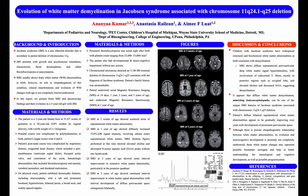This summer, I worked at the Positron Emission Tomography Center on a case study with Dr. Amy Luat. This is the case study of a 3-year-old female with Jacobsen syndrome. Jacobsen syndrome is an inherited disorder that is secondary to partial deletion of chromosome 11q.